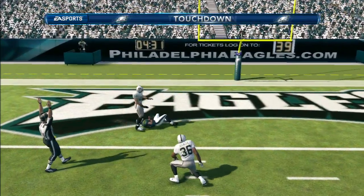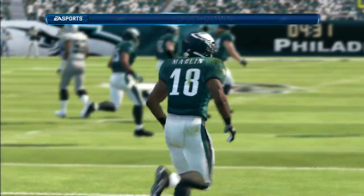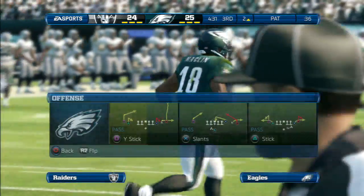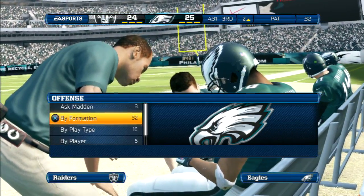Touchdown, Philadelphia Eagles. Now we're talking about some of the fastest humans on earth. And we take into account you can't touch them or breathe on them. That's how they're able to get open and make so many catches.